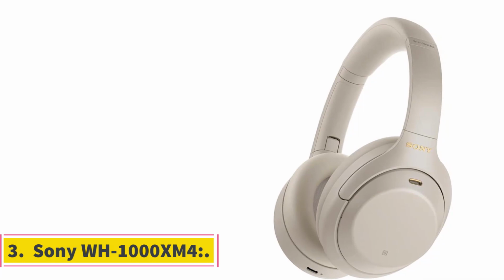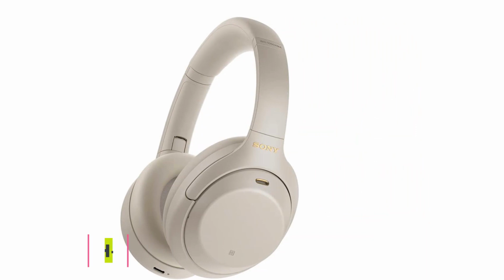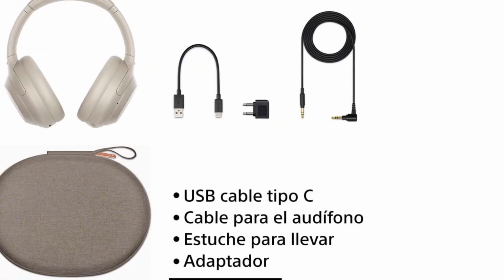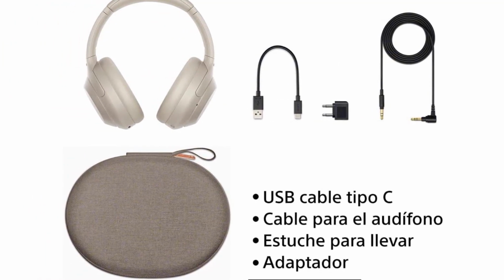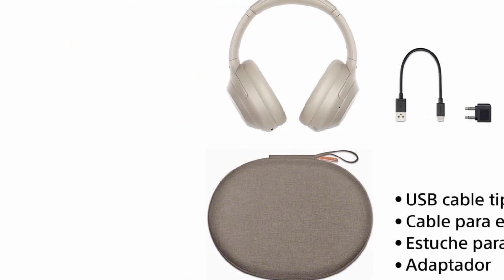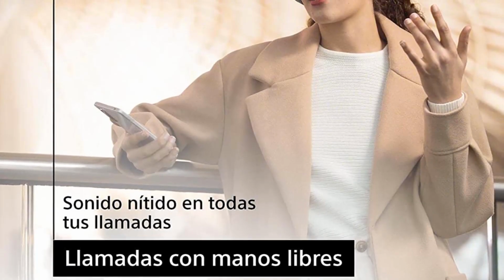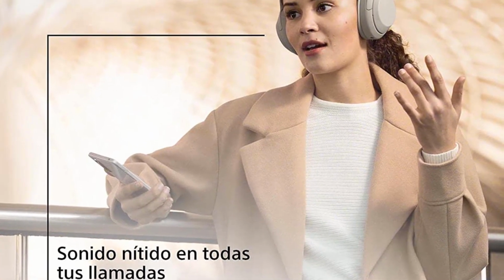Number 3. Sony WH-1000XM4. The Sony WH-1000XM4 delivers great noise canceling and amazing sound quality in a lightweight, comfortable design. While they don't look different from their predecessors, the Sony WH-1000XM4 has various new features, including multipoint pairing, DSEE Extreme upscaling, conversational awareness, and auto play/pause using a built-in sensor, all of which help. The WH-1000XM4 is our pick for the title of Best Headphones in 2022.